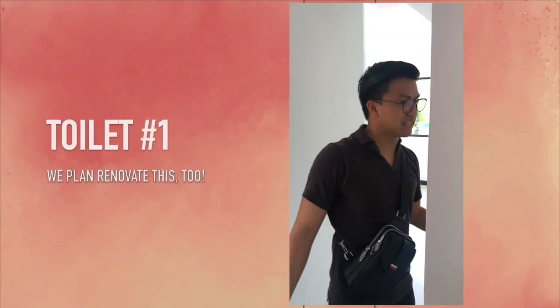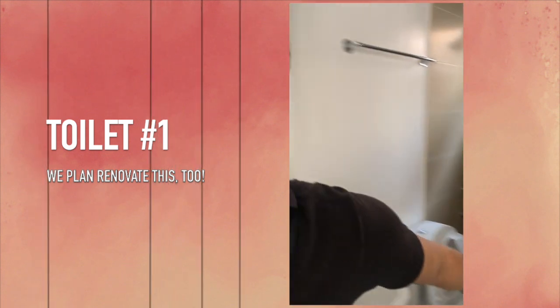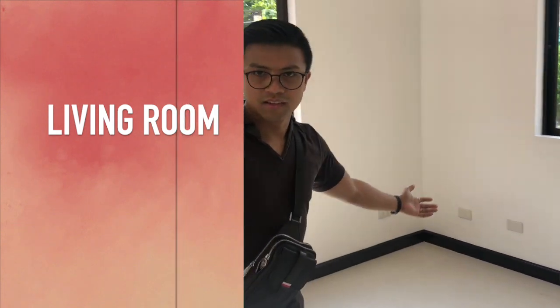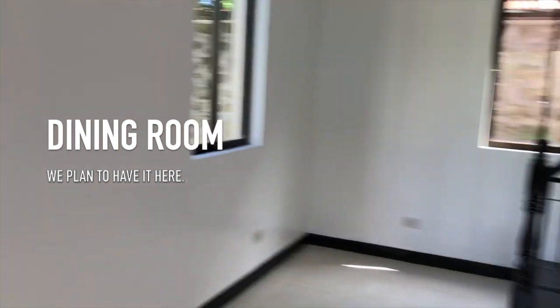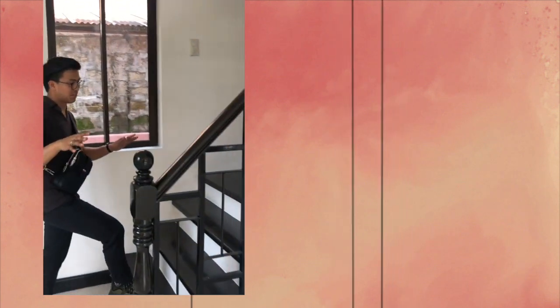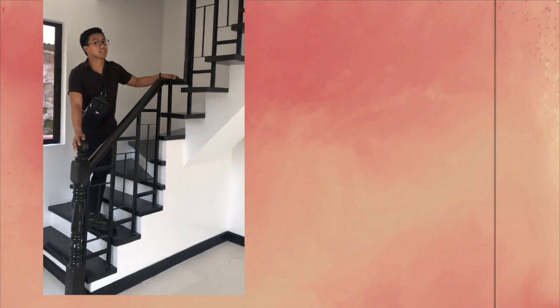This is the toilet. So, marami pa renovations ang gagawin namin dyan. Tapos, this is our living room. So let's go up and show you yung rooms namin.